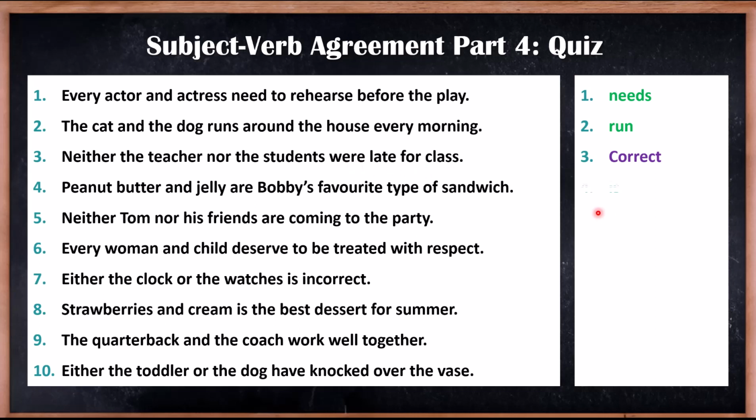Now, number 4 is incorrect. It should be peanut butter and jelly is Bobby's favorite type of sandwich. We're talking about one type of sandwich. Peanut butter and jelly should be treated as one thing in this case. Number 5 is correct. Neither Tom nor his friends are coming to the party.